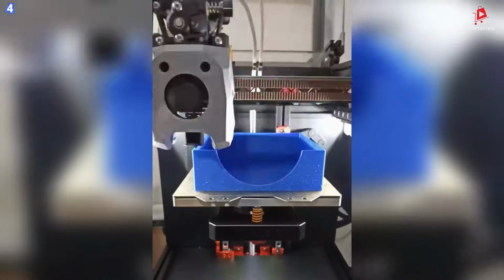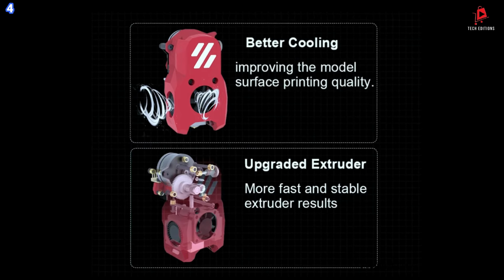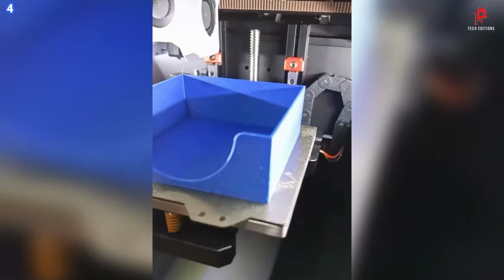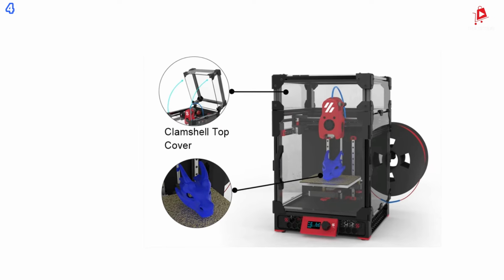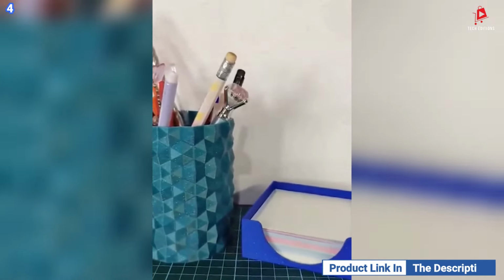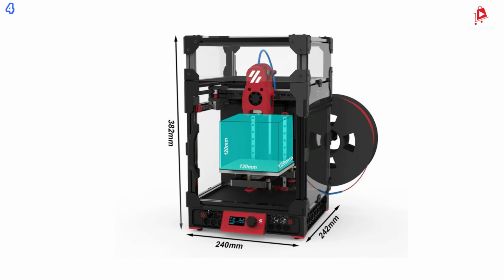The FYSETC R1 Pro also comes with several upgrades to improve the extrusion and printing speed. The extrusion head has been upgraded to the Swordfish extrusion head, which offers higher extrusion flow, allowing for faster prints without sacrificing quality. The addition of Sherpa integrated nano-hardened steel gears provides better concentricity, higher precision, and increased wear resistance, ensuring the longevity of the machine.